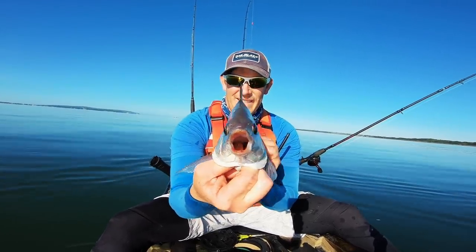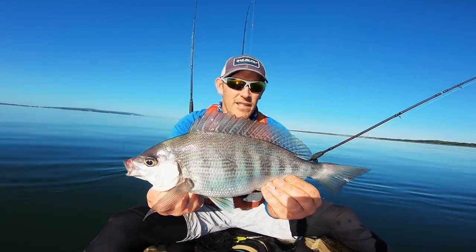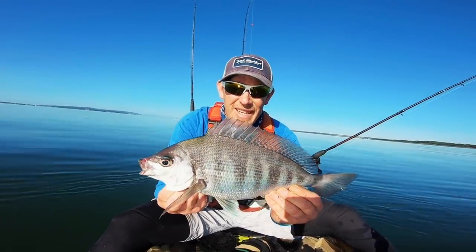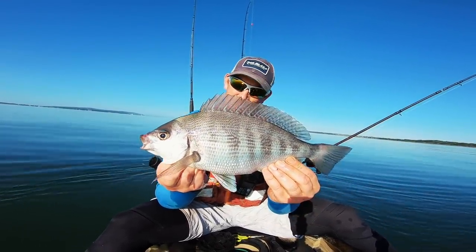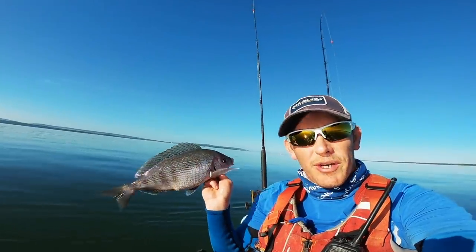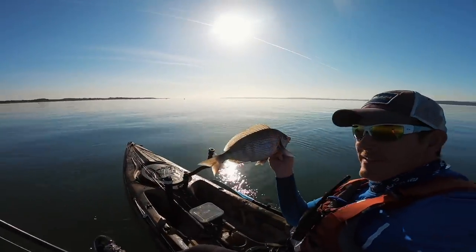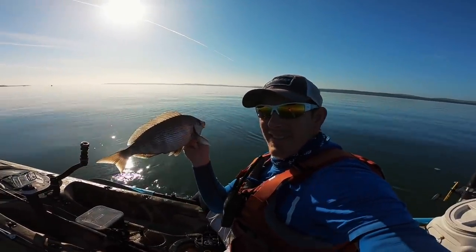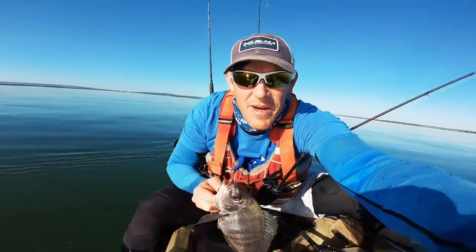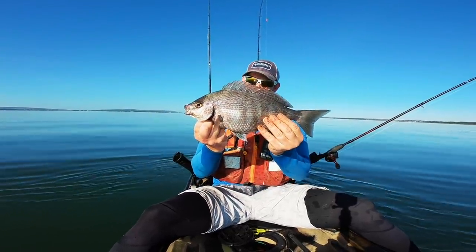Look at that. Exactly what I wanted. I'm a happy boy now. That is going to be dinner. Woohoo! Target species right there, that's gonna be dinner. Lovely black bream. Yeah, boy.